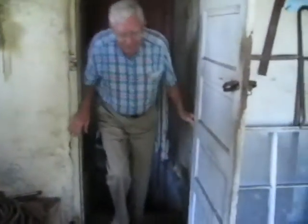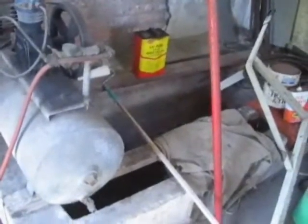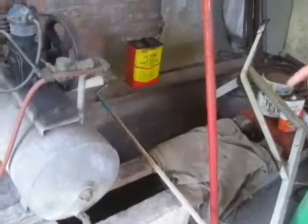Yeah, this used to be, everything would be nice and whitewashed. This tank right here is where they cool the milk. You put the milk in there, and then we had running water go in there, and there was an overflow that would go out into a tank out there, and if that got full, it would run out in the barnyard.